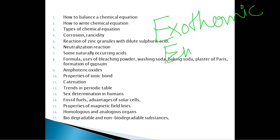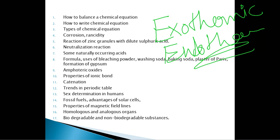But in endothermic reaction, heat is used to carry out the reaction. For example, when you heat CaCO3, you will get CaO plus CO2. That is an example of endothermic reaction. For exothermic, you can write respiration reaction. Decomposition of vegetable matter is also an exothermic reaction. So remember that those types of questions can come for your MCQ questions also.